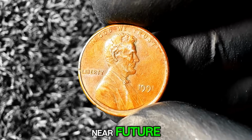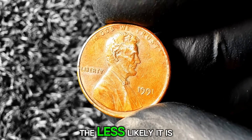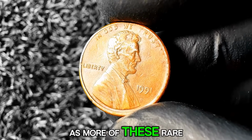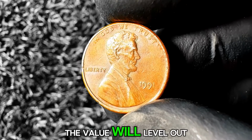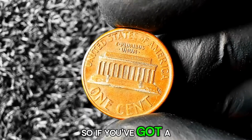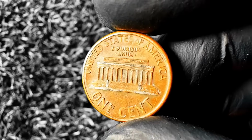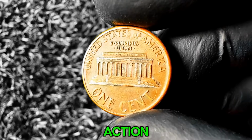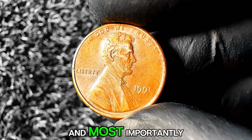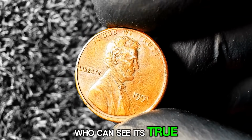in the near future. But here's the kicker. The longer you wait to cash in, the less likely it is you'll get top dollar for your coin. As more of these rare pennies are discovered, the value will level out. The time to sell is now. So if you've got a 1991 penny without a mint mark in your collection, don't sit on it. Take action. Get it appraised. Get it graded. And most importantly, get it in front of the right people who can see its true value.